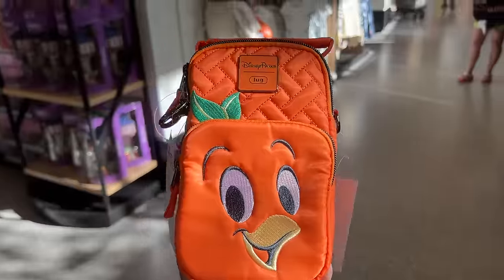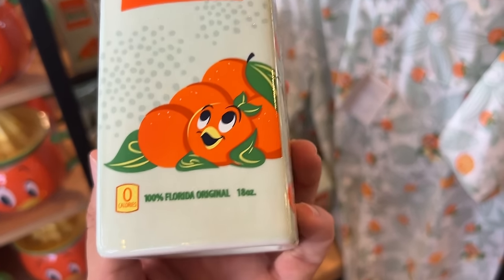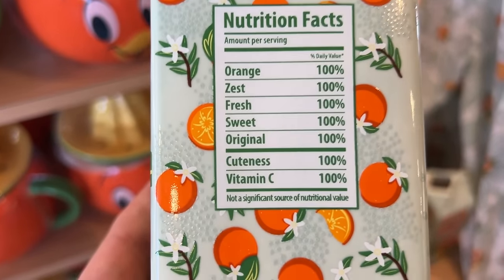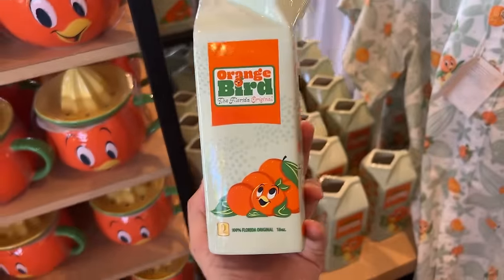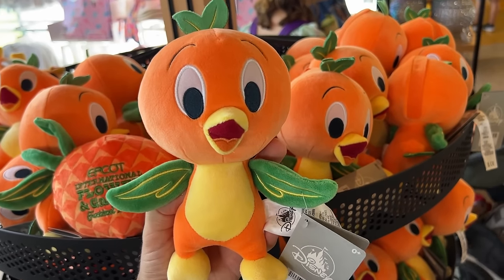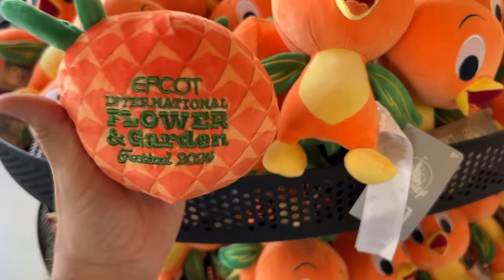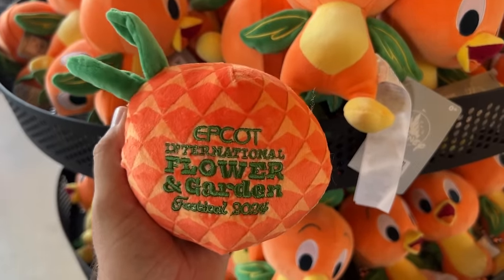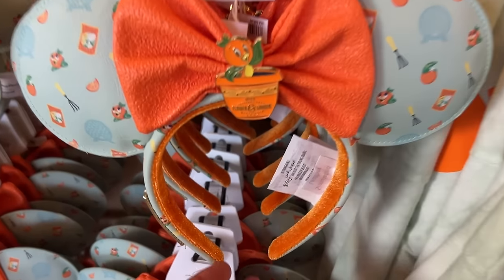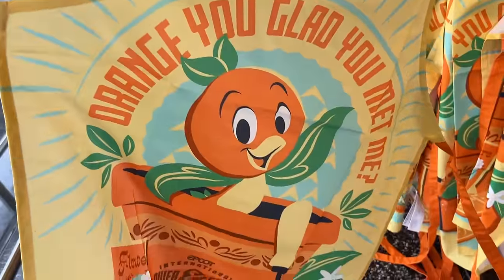Mystery pin set, orange bird crossbody or belt bag, orange bird milk carton, 100% original, 100% cuteness. Uh-oh, this feels like a must-have. An orange bird lantern, it's solar powered. This is an orange bird plush transformer. And when you turn him inside out, he becomes an orange, but not any orange. A Spaceship Earth orange. Orange bird ears, orange bird hat. Do I need this? Orange bird apron, orange bird juicer.